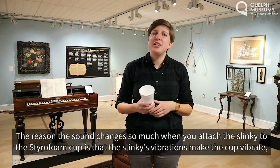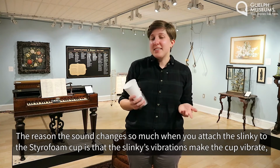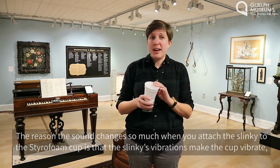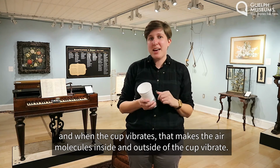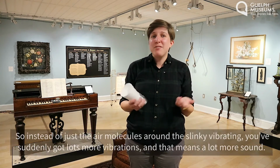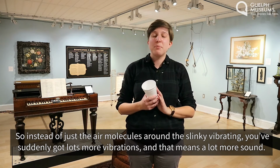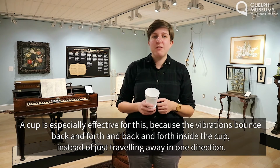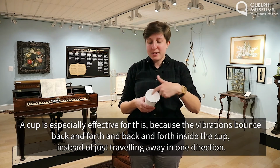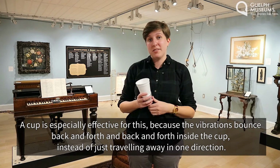The reason the sound changes so much when you attach the slinky to the styrofoam cup is that the slinky's vibrations make the cup vibrate, and when the cup vibrates, that makes the air molecules inside and outside of the cup vibrate. So instead of just the air molecules around the slinky vibrating, you've suddenly got lots more vibrations, and that means a lot more sound. A cup is especially effective for this because the vibrations bounce back and forth inside the cup instead of just traveling away in one direction.